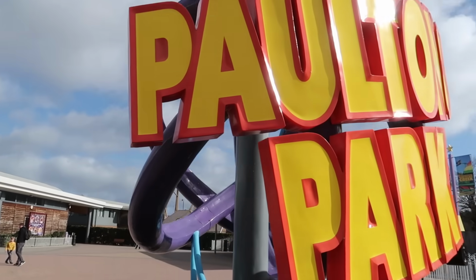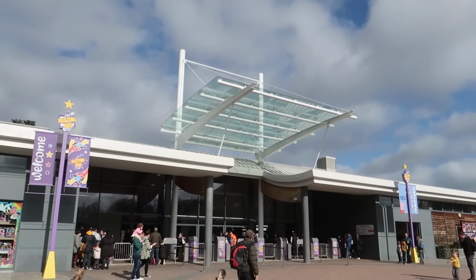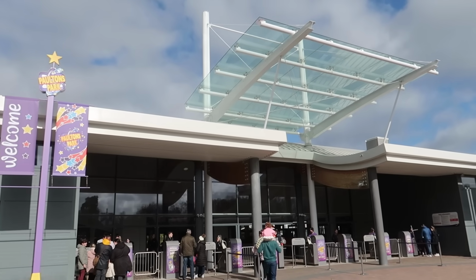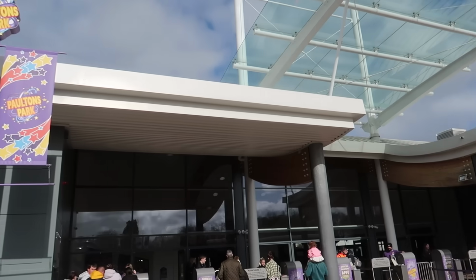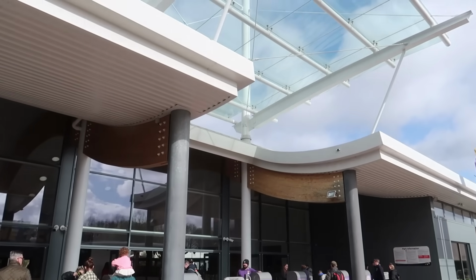That's the thing at this park, it's beautifully presented, and also they're celebrating 40 years this year of operation, which is fantastic, a huge milestone. And this park's come a long way, especially in the past 10 years or so, I'd say. It really was Peppa Pig World that made Paultons Park the park that it is today, in my opinion. Yeah, let's go and make our way in. Park hours 10 a.m. through until 5.